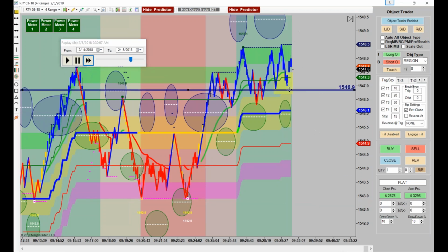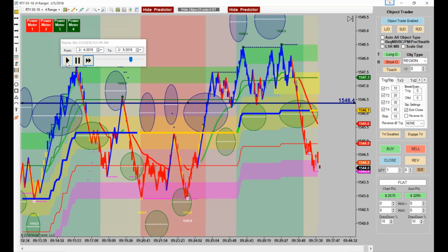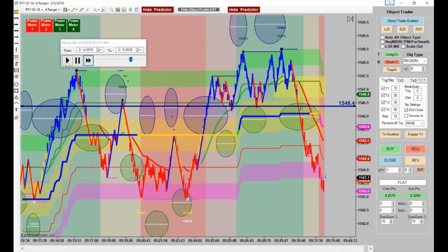If it takes that out, that'll be our swing. Otherwise, it's this one right here. Yep, took it out. And there you go. You just broke. Now, where's your next trade on this chart? Anybody? Where has it not been so far?